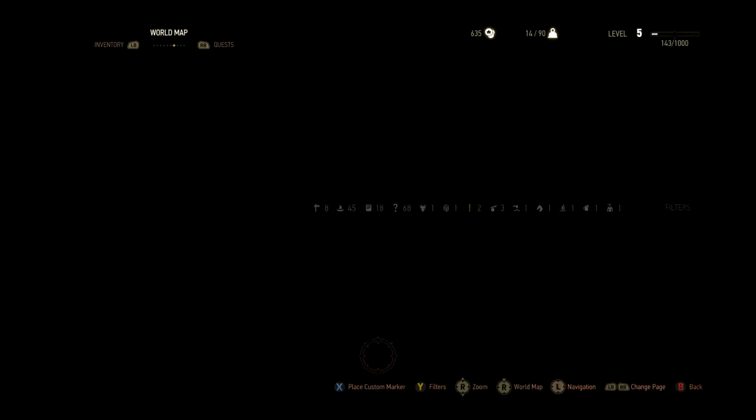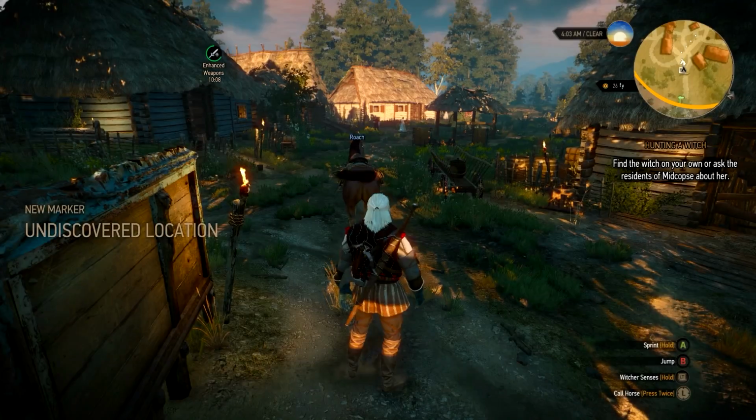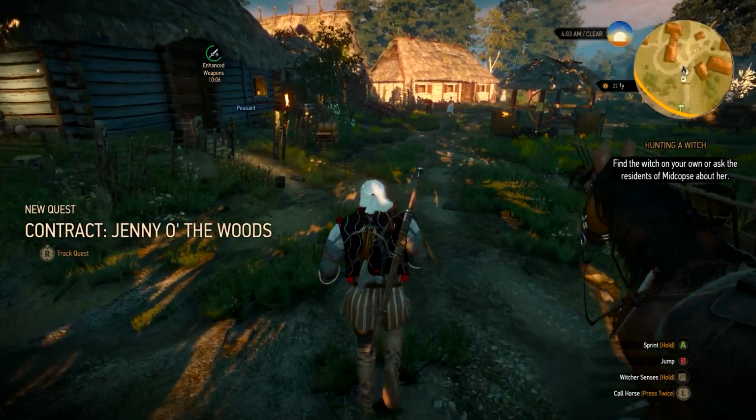Alright, so let's see where we are here. It looks like the quest is a little bit up front. We probably won't need Roach to go all the way there.